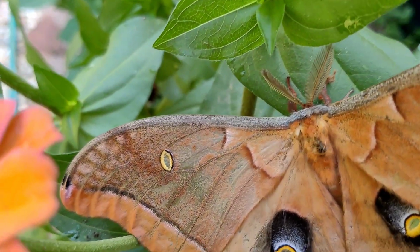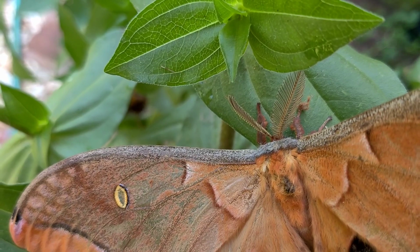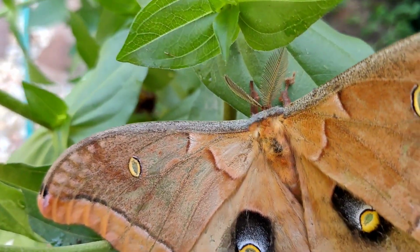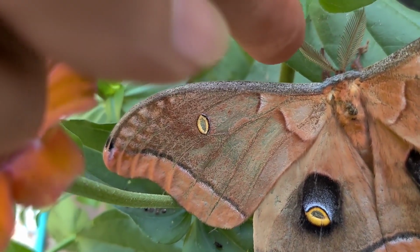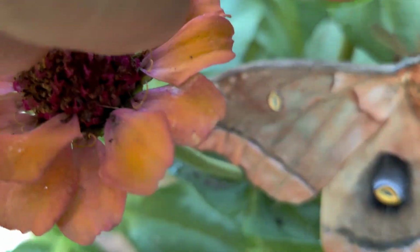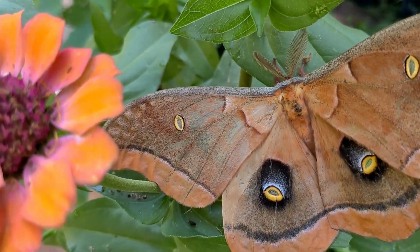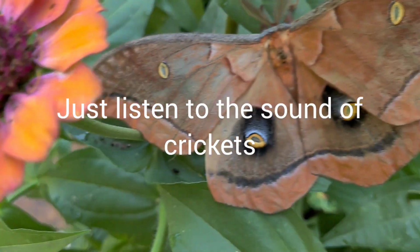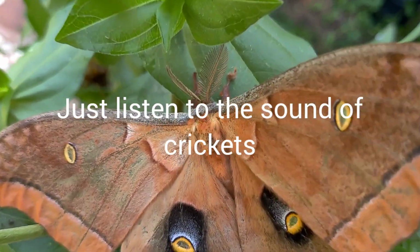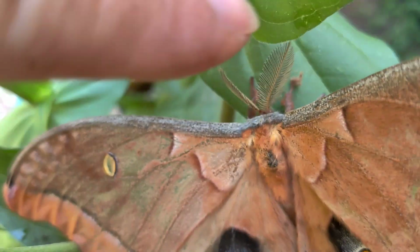So that's the mustache of the butterfly. Butterfly has a mustache. Look at this one. It's like a mustache, right? This right here. Butterfly has a mustache.